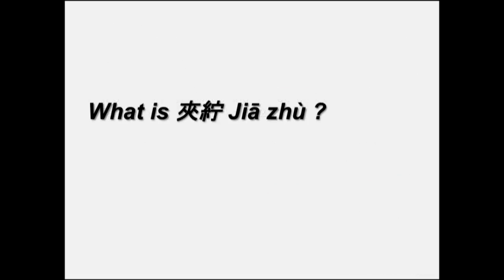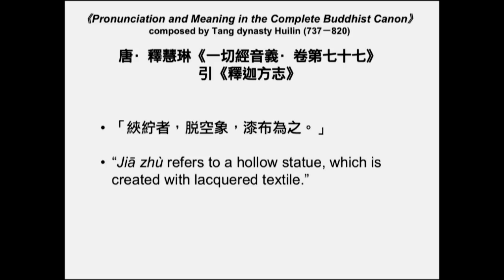So until this point, we have been using the term jiazhu repeatedly. What does it actually mean? Jiazhu can also be referred to using the terms 脱沙, 脱活, or 团换, depending on the time and location in China. Its early description can be found in the 8th century document, the pronunciation and meaning in the complete Buddhist canon, composed by another Tang Dynasty monk, Huilin. According to this text, jiazhu refers to a hollow statue, which is created with lacquered textile.